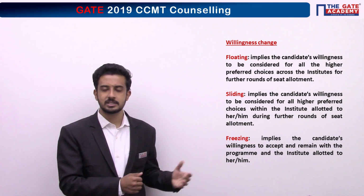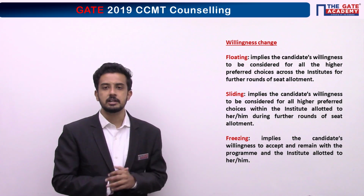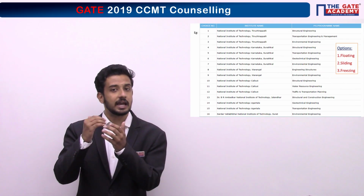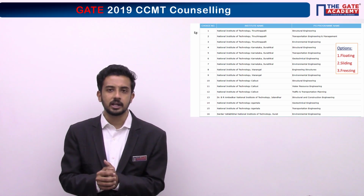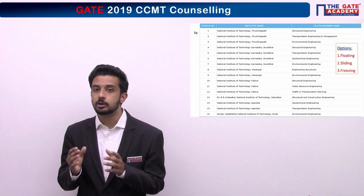Now I will show the previous example, and we will discuss what actually is meant by floating, sliding and freezing. If you see our previous example, this is how we have given the options. Suppose one student got environmental engineering in NIT Warangal after the first allotment. We know that is his 9th or 10th option. Lots of choices are there above this environmental engineering in NIT Warangal. So he really wishes to take admission in some other college that is above this option. Then what does he have to do? He has to choose the floating option.